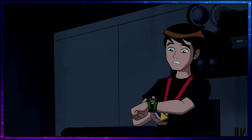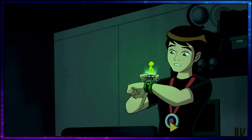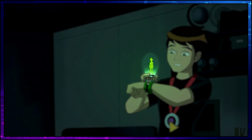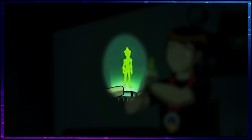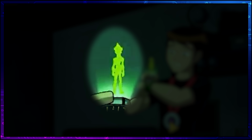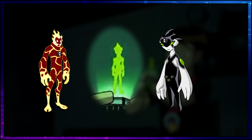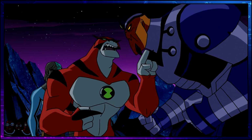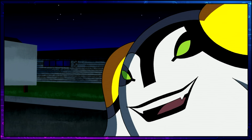But perhaps in an effort to make it seem like Ben has even more than that, eagle-eyed fans noticed a mysterious hologram popping up inside the episode Vengeance of Vilgax Part 1. It's hard to make it out, but at the time the biggest contenders for who this was either Heat Blast or Ditto, as Ben has been using more legacy transformations in addition to his new ones at this point in the story. What can I say?